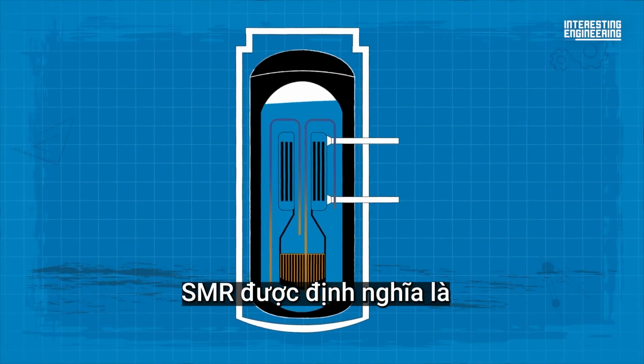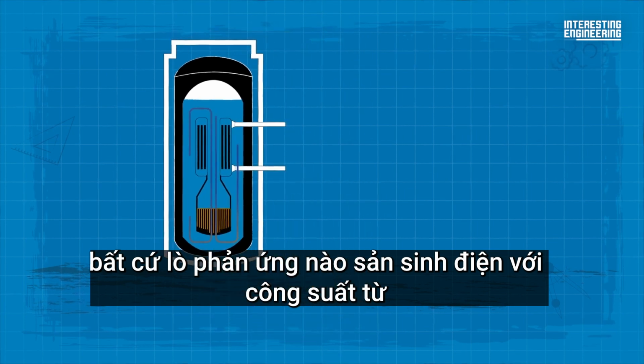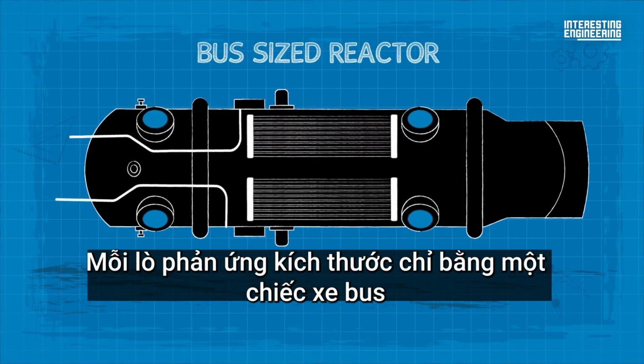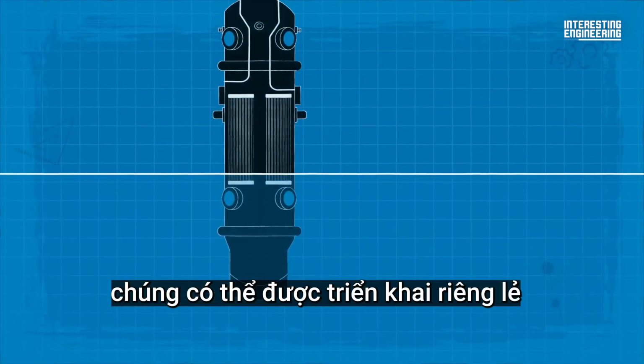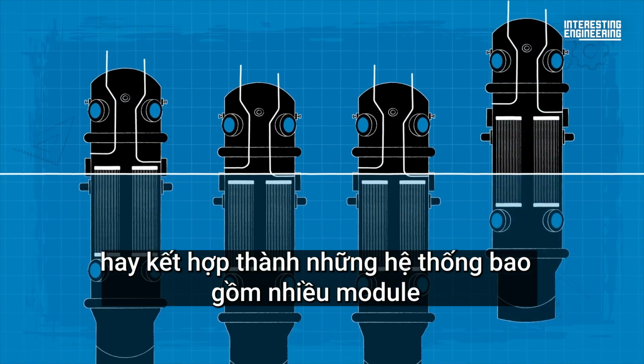Small modular reactors are defined as any nuclear reactor that produces electricity from 10 megawatts to 300 megawatts. A bus-sized reactor can provide electricity to a nearby town or a factory. They can be installed as single units or as multi-module switchboards.